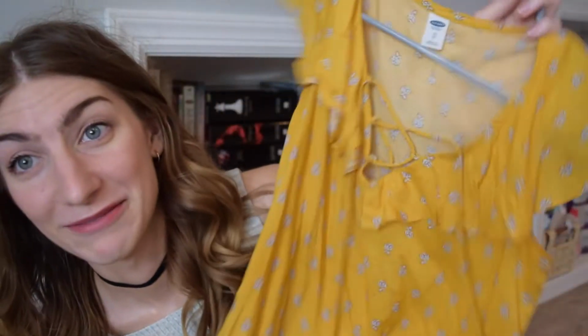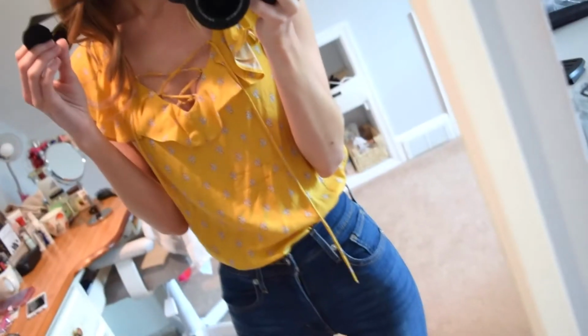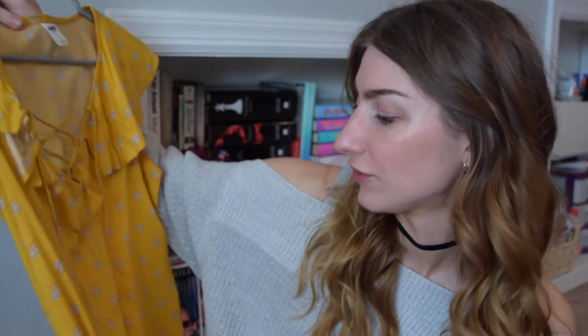So anyway, now that I've talked about how much I like yellow, this has a really cute little floral pattern on it, if you can see that, and it has this little tie in the front, but it's not so low that it's inappropriate. I feel like you could get away with wearing this in an office with a blazer over it or something if you wanted to. And it's very thin and flowy, and it needs to be ironed, but I really like it a lot.